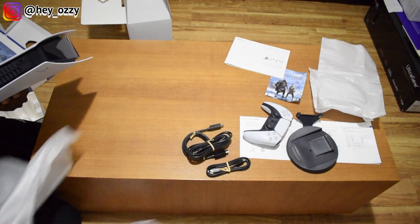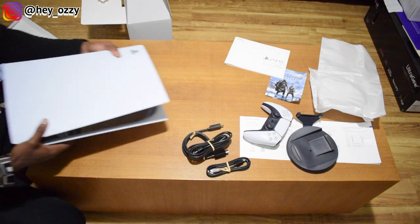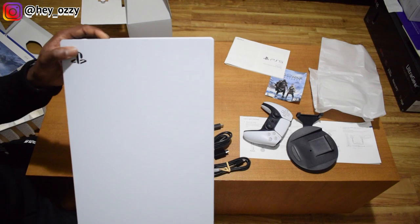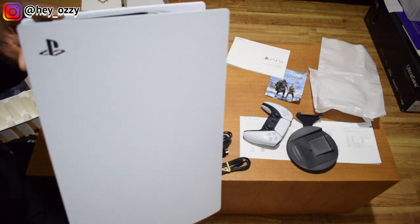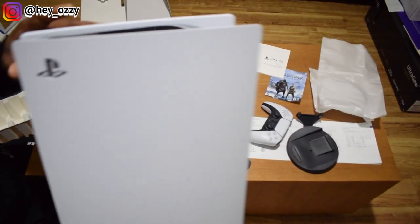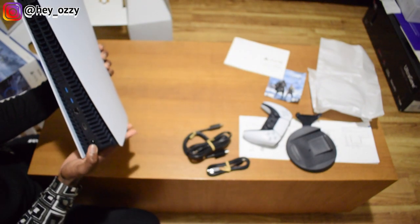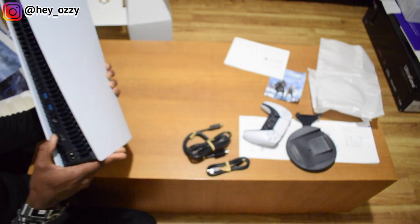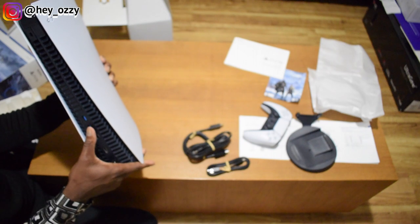Yeah, here's the PS5. Ooh, my goodness. Look at that. PlayStation logo right here. It's like carved in. It's got like a mirror type material in here. Go ahead and bring it closer to the camera so you can see it. And you got the vents on the back. This part for the adapter, the HDMI port, a LAN cable port, and then two USB 3.0 ports right here.